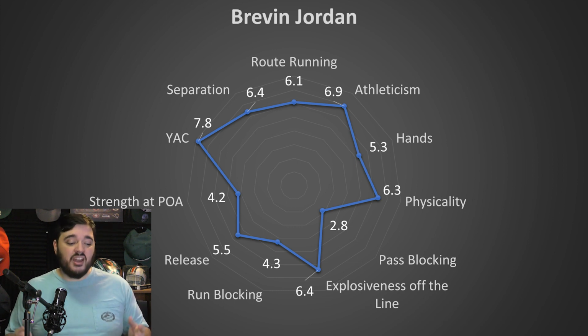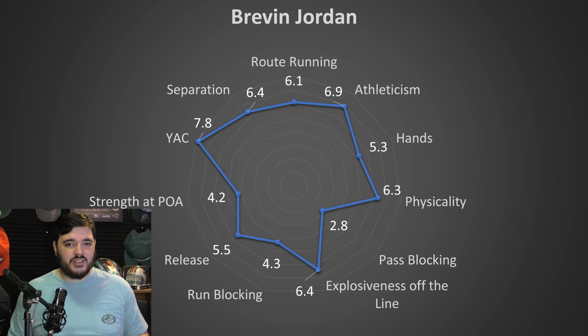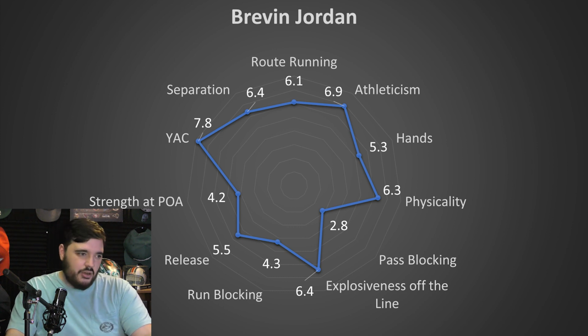Hands at a 5.3. It honestly would be a little bit higher if I didn't see him catching with his body a little bit more than I would like. Again, this is a small thing. A lot of times it just made sense. It was in a position where he was shielding a blocker from the ball and he had to catch with his body. But there were other times where you could have put your hands out and caught that a little bit cleaner than you did. Again, smaller thing. 5.3, fine grade, still a positive grade. I didn't see a whole lot of drops or anything, so I'm not really worried about that at all.